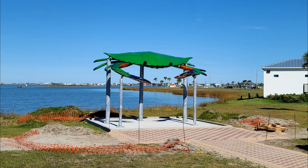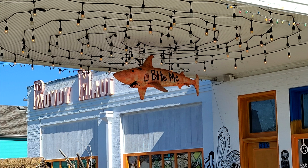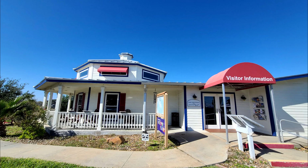The first time I came through Rockport was in 2017. This was prior to Hurricane Harvey. So now that I've been back there afterwards, there are a lot of new buildings in town that weren't there previously.